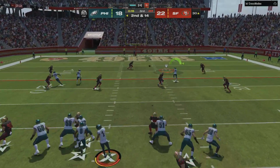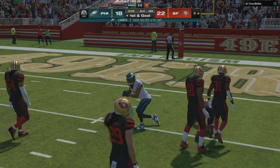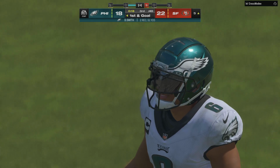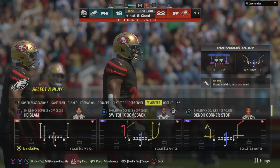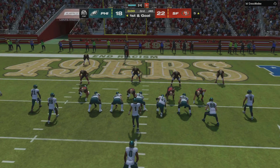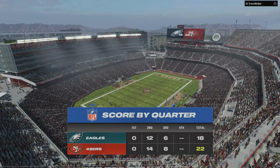Hurts sets up to throw it. Over the middle to Smith. And he gets it all the way down inside the 10 and mark him at the 5. 25 yards that time. It'll be 1st and goal when we come back.